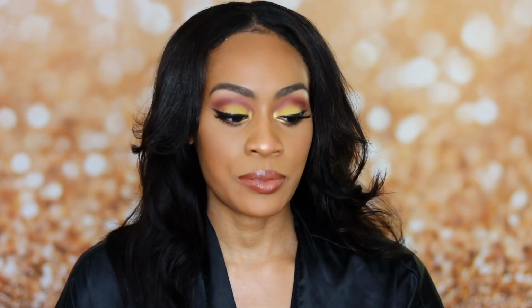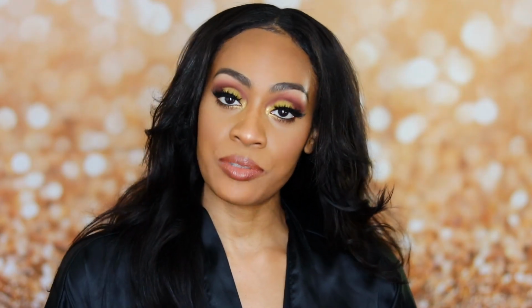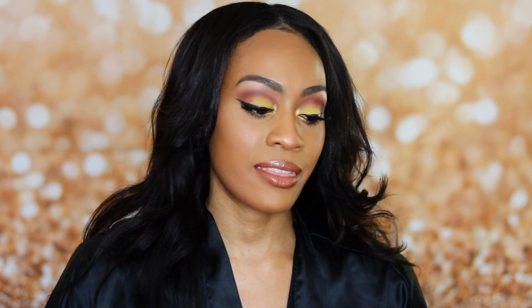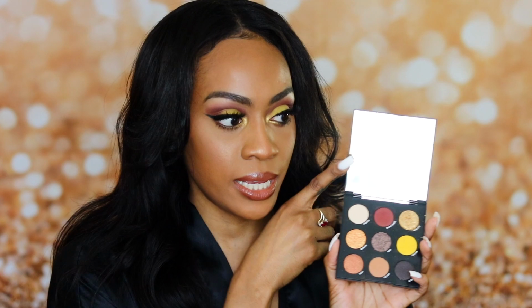This palette, she's really killing it right now, because this palette is to die for. So if you guys had her first palette Perception, then you know what to expect with this one. These shadows are amazing. The pigmentation is great, they blend well together, and I absolutely fell in love with this mirror. More companies need to include a mirror with their palettes, especially a mirror this big. This is really good to travel with.